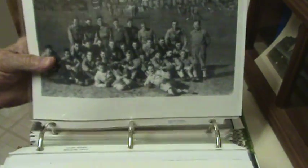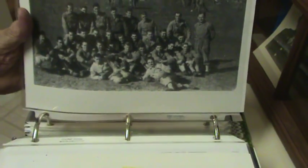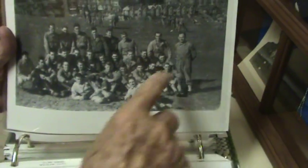That's my platoon, the 3rd Platoon C Company. Where are you, Bill? Right there. There's the man on the right. Now, the 3rd Platoon C Company, and you're the platoon sergeant. You're the top guy in charge of these guys, right? That's right. That was my platoon. Look at your boots, your shoes. They were leggings, the canvas leggings.